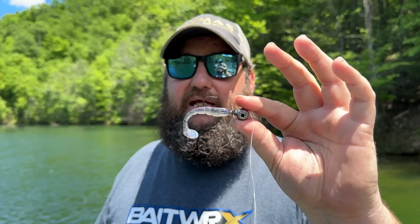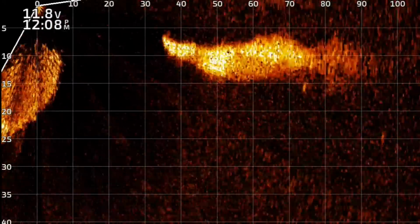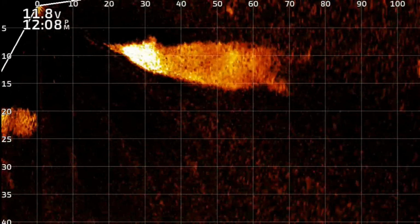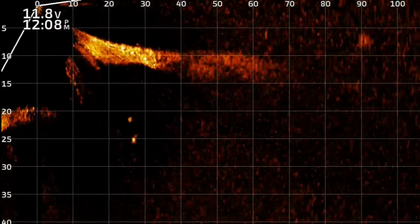They love this thing coming through balls of shad too. So if you've got a ball of shad and they're keying on it, bring it straight through the middle of that ball of shad. They will not hesitate once it comes through.